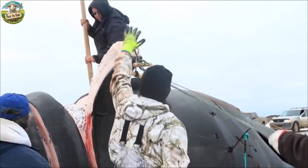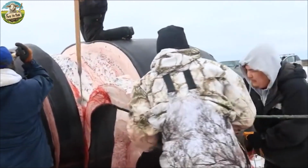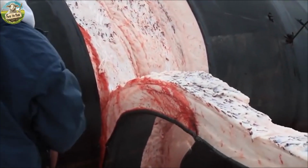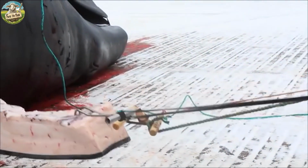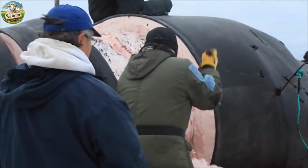The crew carefully separates the thick blubber into large strips. Once removed, the blubber is moved to another area on the ship for further processing, often turned into oil. Whale oil has a long history of use in lamps, lubricants, and other products, and proper handling ensures it's preserved and used efficiently.